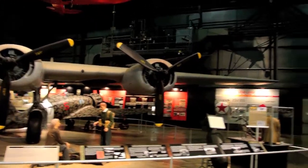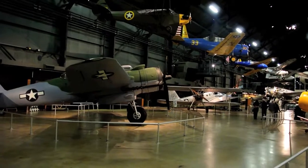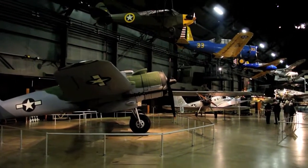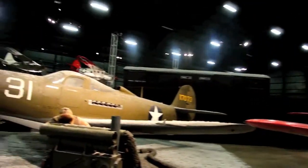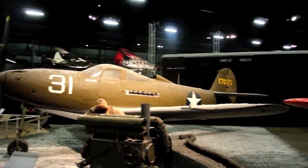So you're going to see some pretty rare aircraft in here if you visit. These are a couple of Airacobras. Here's a P-39, the way it looked in World War II.